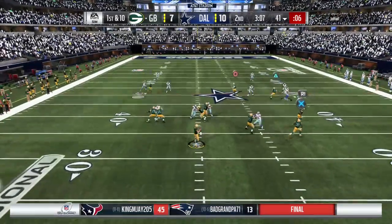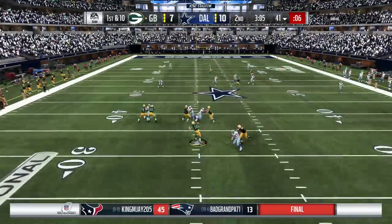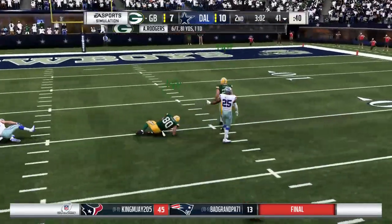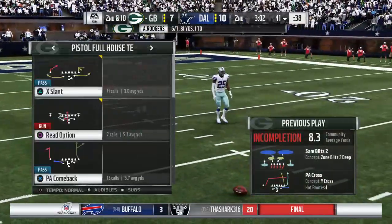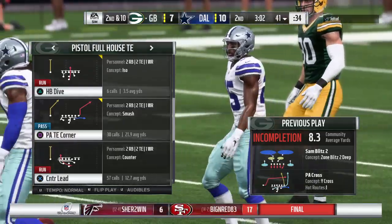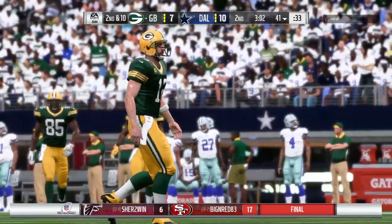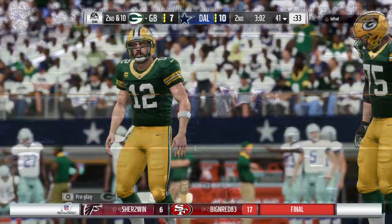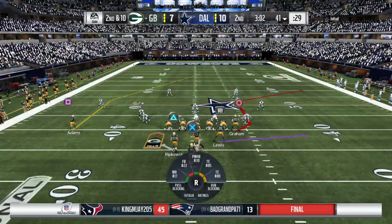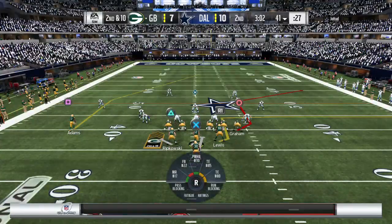On 1st and 10, here's Rodgers. He's going to fire one deep, middle of the field. He couldn't quite hold it. Got hit. Ball pops out, incomplete. Well, that certainly looked like something that they discussed all week in practice getting ready for this one. Take the big shot right out of the gate. At worst, you'll open up the defense a little bit, loosen them up, have them back on their heels.